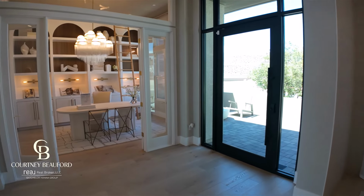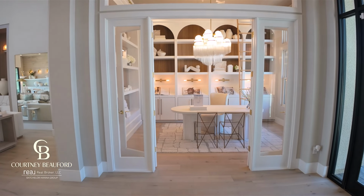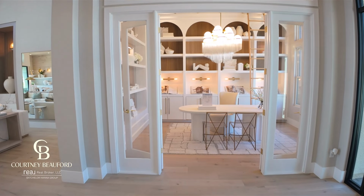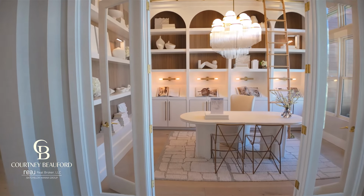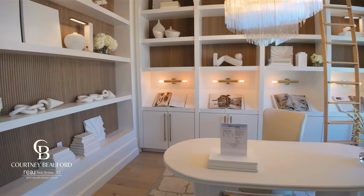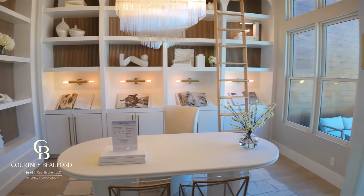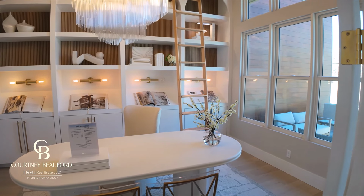Here you've got your flex space. The French doors you see here with the glass are an option, not part of the base price. But this flex space itself, I think, is super useful. You can use that for an office, you can use it for the kids' study, you can use it for a library, a lounge, whatever your needs are. Flex meaning flexible, right?